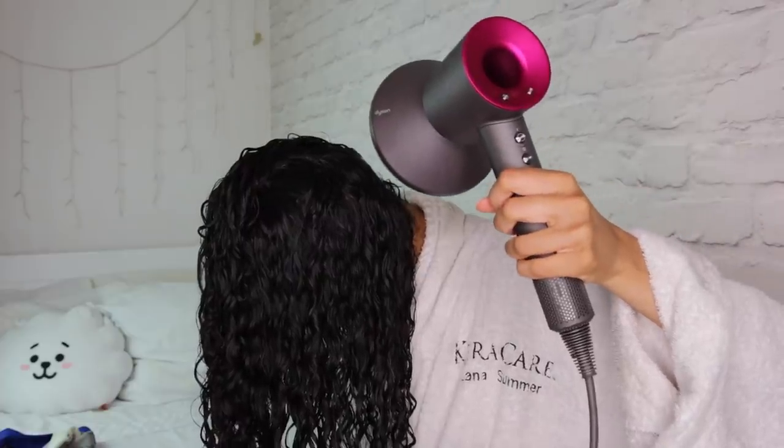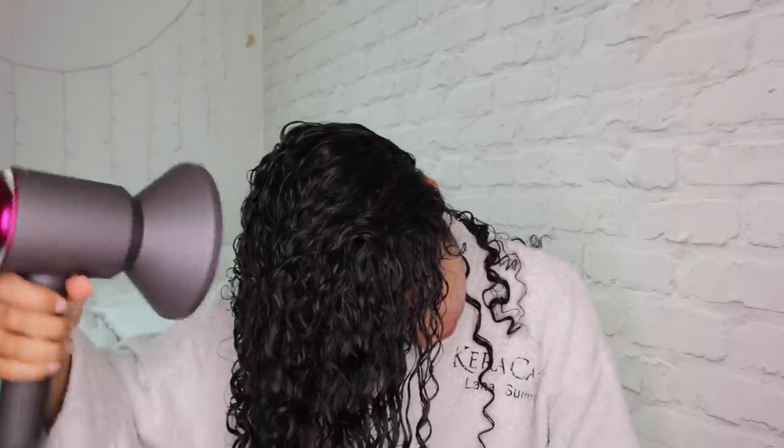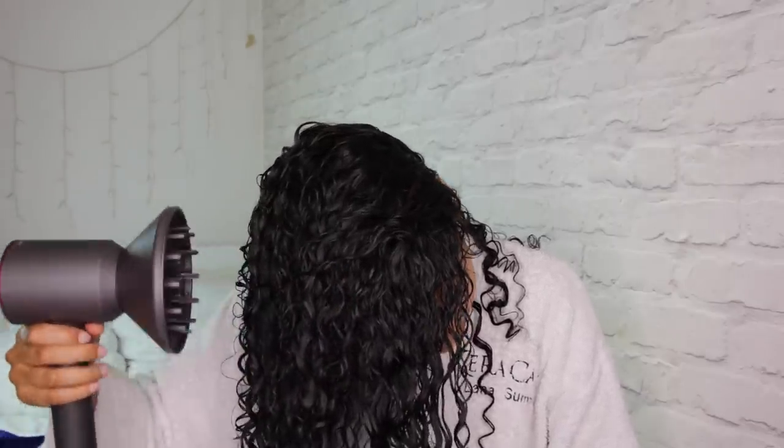If you wanna see my full diffusing routine with all of my tips and tricks, then it's right up here. You guys should click on that, because I know that a lot of people have been diffusing wrong, myself included, this whole time. So have a look at that one. That's my new diffusing routine, and that's what I'm gonna do right now. I use it on the lowest heat and the lowest speed. I'm literally just gonna do my scalp and the top half of my head, and then air dry.